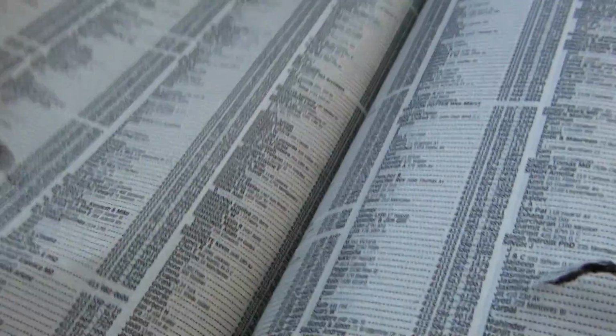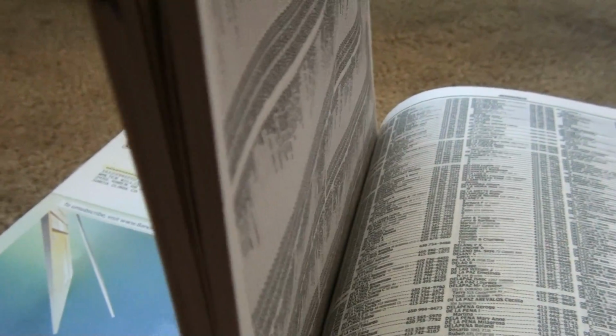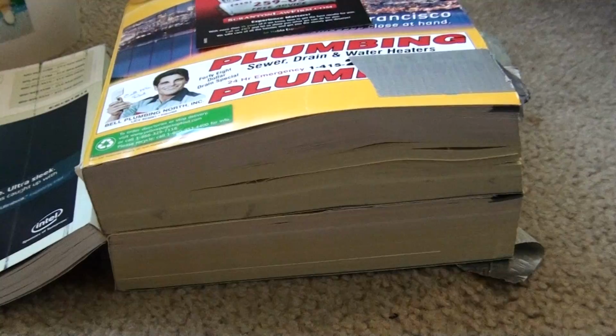I wouldn't say that it went completely through both like I anticipated. However, pretty damn close. That's all that separates the round from going completely through. And like I said, if it would have went through this, I had this little B&H catalog that would have caught it. So, not a bad round.